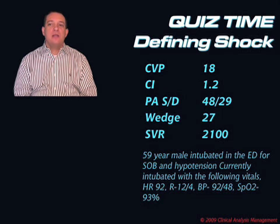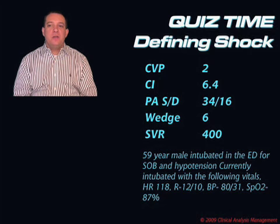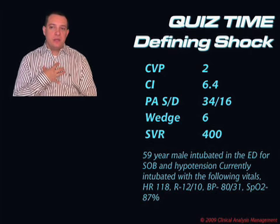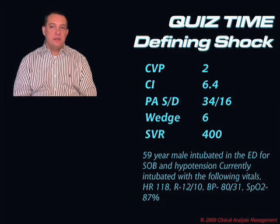Okay, let's look at another one here. This actually is very familiar sounding. 59-year-old male, intubated in the ED for shortness of breath and hypotension. Currently he's intubated with the following vitals. His heart rate is 118, his respirations are 12 over 10, so he's on the vent at 12 breaths a minute. He's overbreathing the vent by an extra 10 breaths a minute. His blood pressure is 80 over 31 and his pulse ox is 87%.